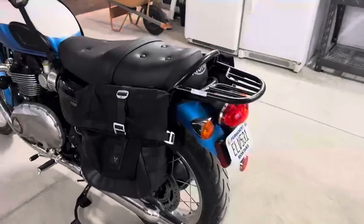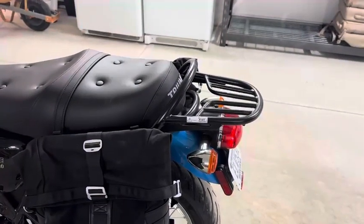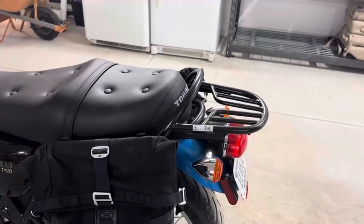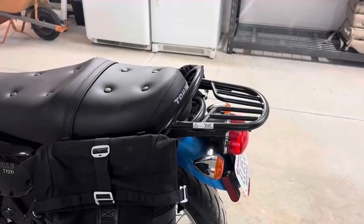And I got the grab rail. I put that on with the extended rack on the back. They're Triumph parts and they're way too expensive, but they're quality and they went on pretty easily. I did like that.